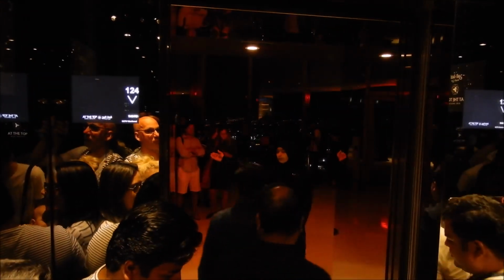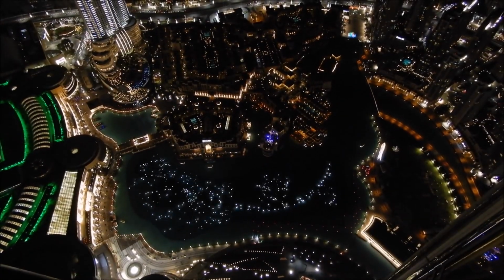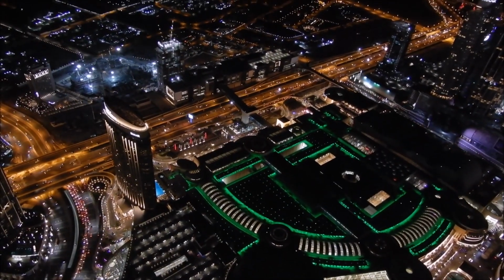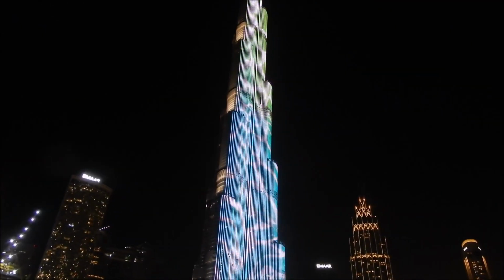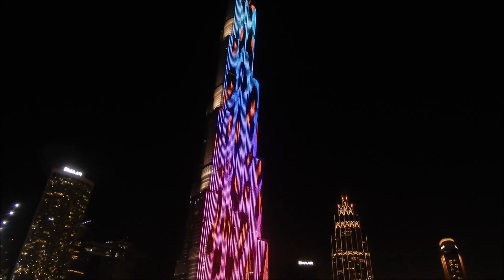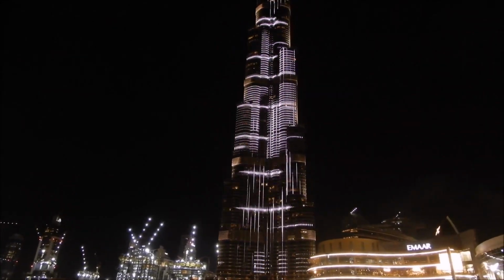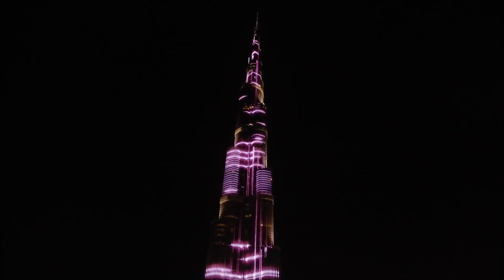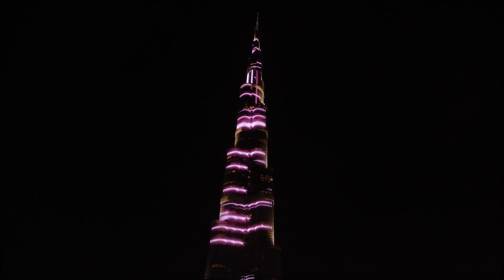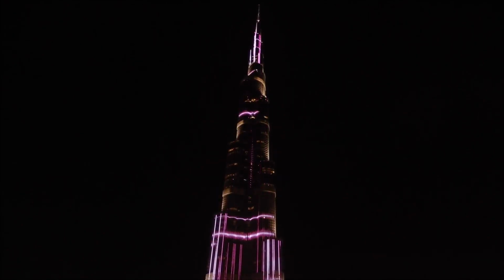Rising 2,722 feet above the city, that's a whopping 160 stories, the Burj Khalifa proudly holds the title of the world's tallest building. But that's not the only title that the tower's got under its belt. The Burj Khalifa is also the tallest freestanding structure in the world, and it's home to the highest outdoor observation deck in the world. So you know what that means. Gorgeous views.